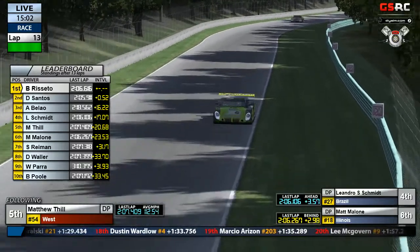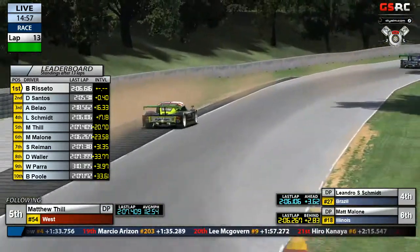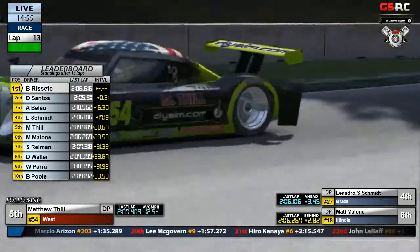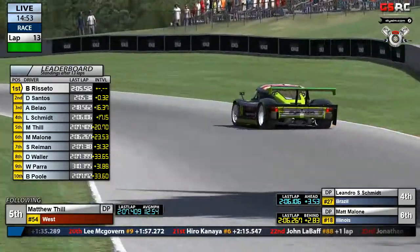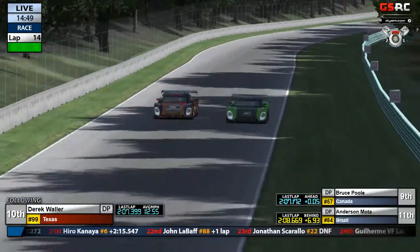Yeah, Matthew Thill, actually his highest position this season is 4th place. That was in the first race. Ever since then, he's really struggled. So this is actually a really good position for him right now. He might be able to repeat that 4th place if he can catch up to Schmidt.